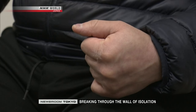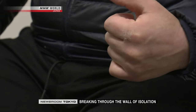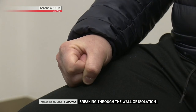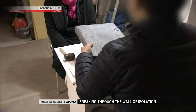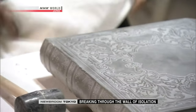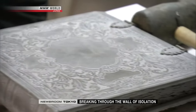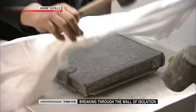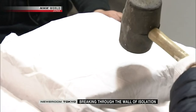One of the people involved in the project is this man in his 30s. He has avoided other people for more than 10 years after he was bullied in junior high school. Watanabe made a copy of the man's junior high school graduation album in concrete. He's done that so the man can make a symbolic break with his painful childhood memories.